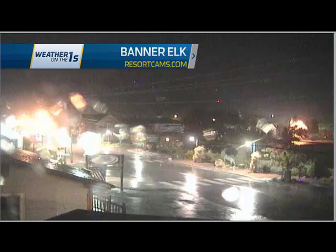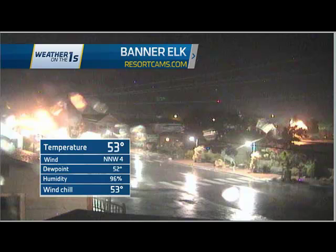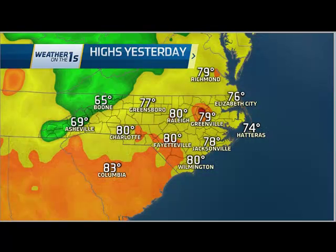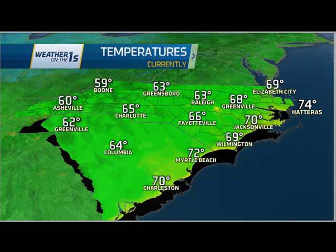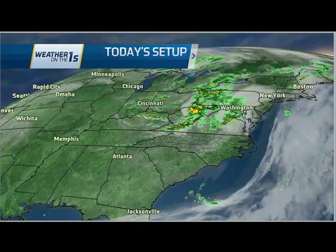Again, it's a wet start to the day up in the mountains with some rain up that way. I'll show you the radar in a second. 53 degrees there. Temperatures for highs yesterday made it up to 80 in a number of North and South Carolina spots. 60s in the mountains, 77 in Greensboro yesterday. And as we take a peek at the overall look this morning, we have temperatures sitting in the 60s to even 70s, and some spots a little bit cooler, like Boone there at 59.